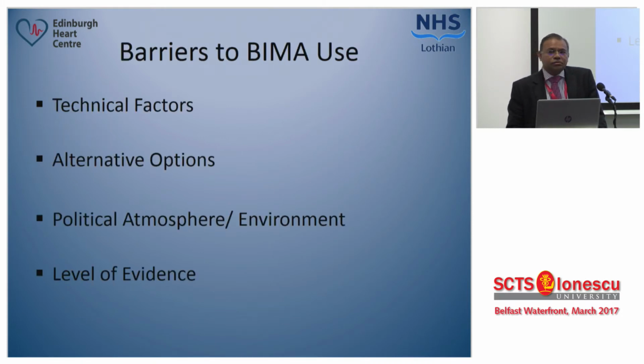What I'm going to do today is to look at the reasons why surgeons do not use internal mammary arteries so often, and then try to address them so that we can use IMAs more often. I've grouped the factors that are barriers to the use of BIMAs into 4 categories, and I've listed them over here. The technical factors, which also include the risk of complications, the alternative options available to surgeons, the political atmosphere or environment in which surgeons work, and of course the level of evidence.